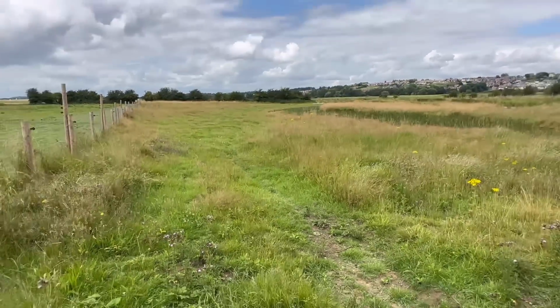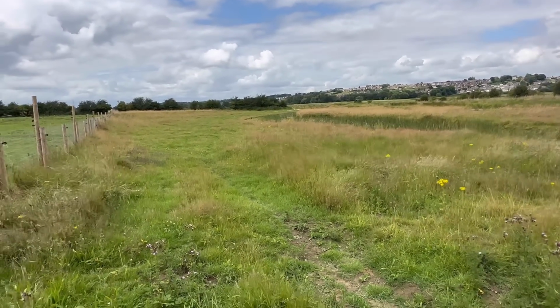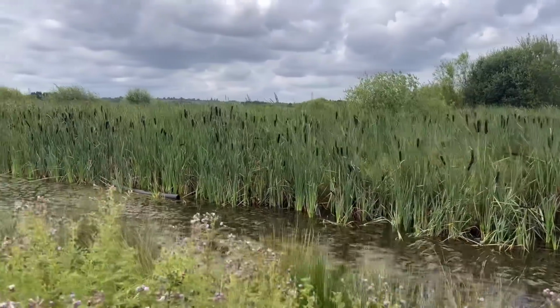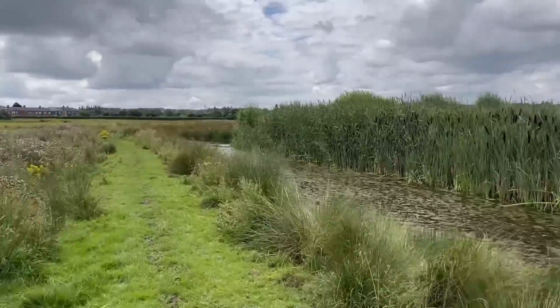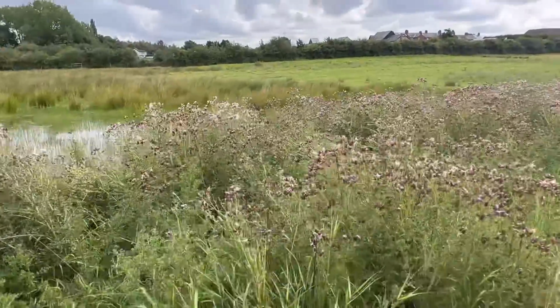I don't know if you can pick it up because I'm trying to reduce the wind noise here, but grasshoppers are just buzzing. Yeah, rushes are looking well. Some people use rushes for bedding. People let me know in comments. Sure, I've heard of that. People cut them down and use them for bedding. What other plant is there then?